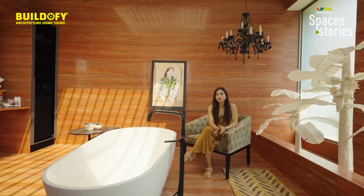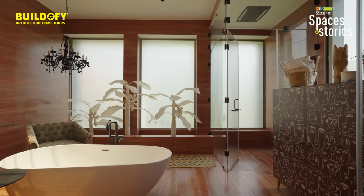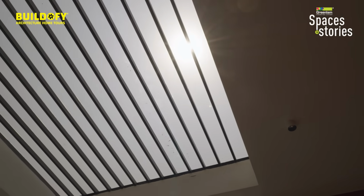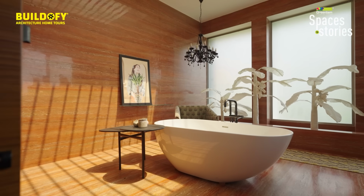And here, right from the conception stage, we wanted to play around with a beautiful red travertine that will be clad on the walls and the floor, and made sure we had enough natural light coming in so the red doesn't make the bathroom look smaller or darker.